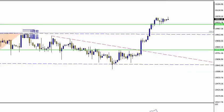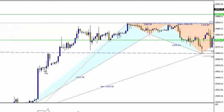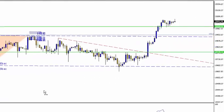Let's take a look at the Dow. The Dow, I did mention the 20,000 level a few weeks ago. Alright, there we go. And the market got there. Now it's above that level, so that's actually 20,000 was a psychological level the market did test.